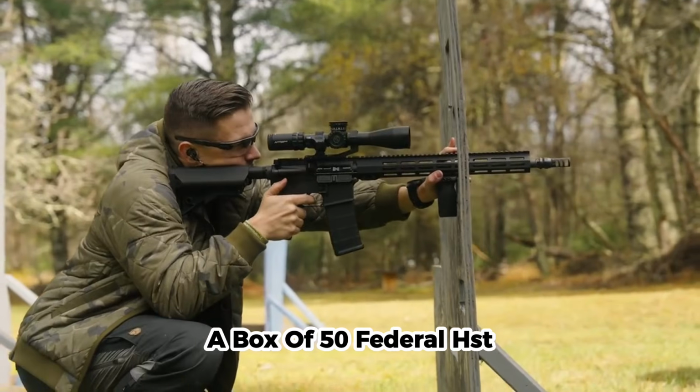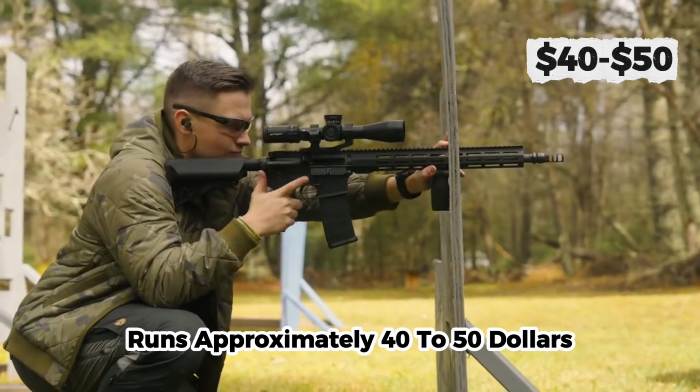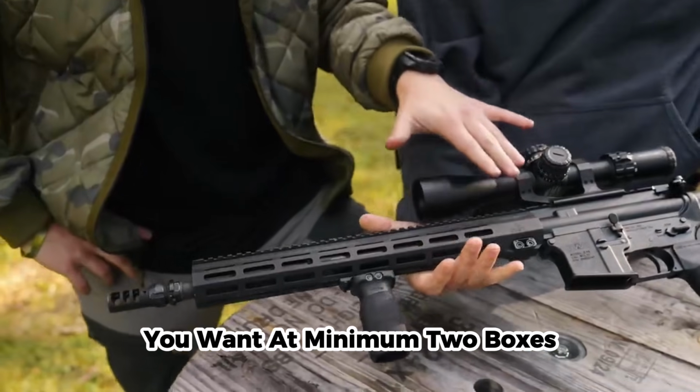50 Federal HST runs approximately $40 to $50. Got some nice weight to it. You want it good lockup on the upper receiver.